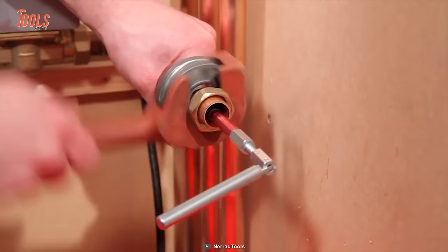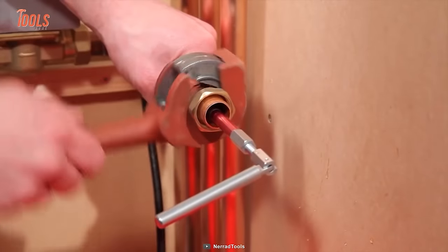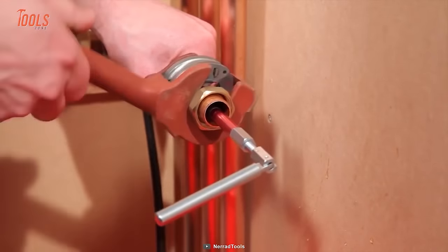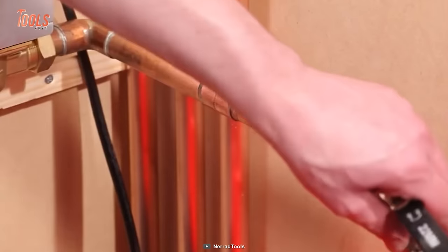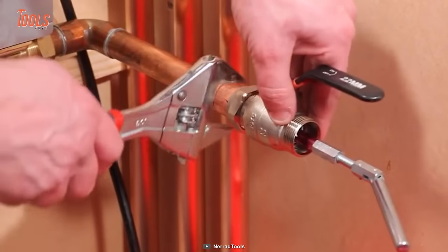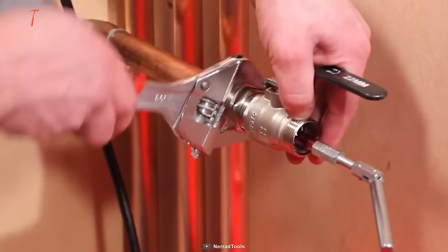Plus, it also allows you to stem the flow from a tank down service while removing or replacing the gate valves. Thus, there'll be no discontinuation of water supply to the entire building.